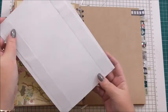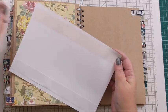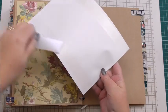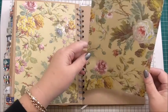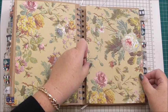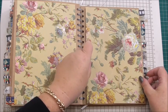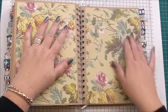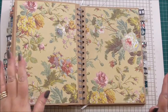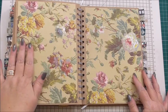So what I've done is I've taken 2 Anna Griffin papers. I've got double-sided tape on the back of it. So that's just flat tape where I'm peeling the back away. And then I'm just adding this to my page. Now, for anybody that ever thinks, which way around do they go? Flowers grow upwards. I hope that helps. I love that paper. I really do. It's one of my favourite papers, and I just think it's so pretty.